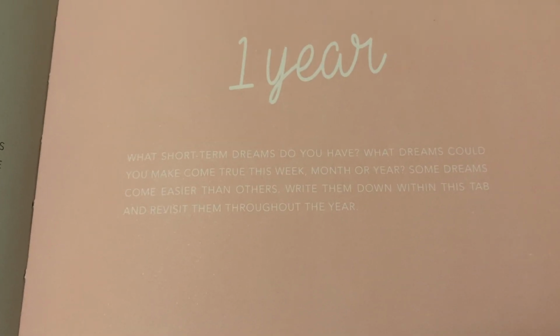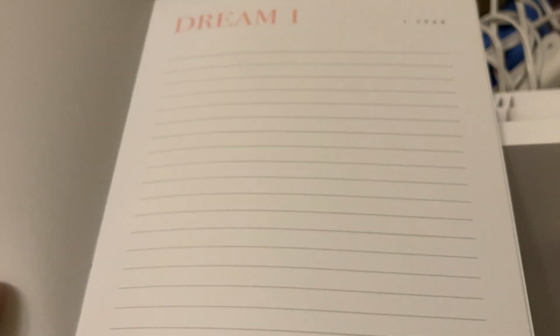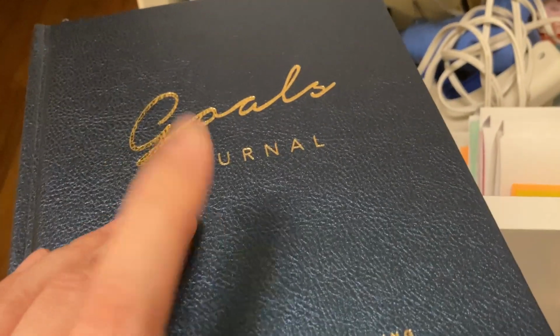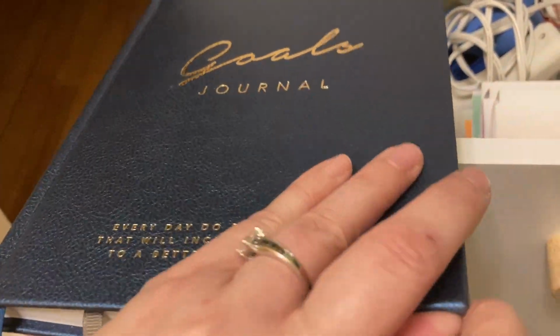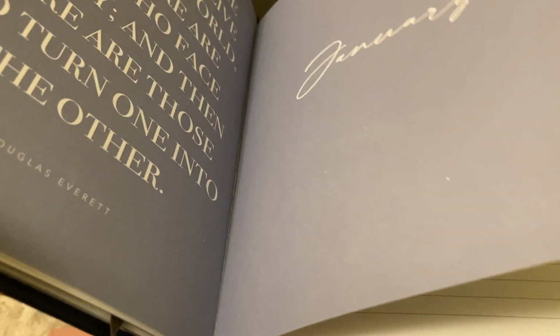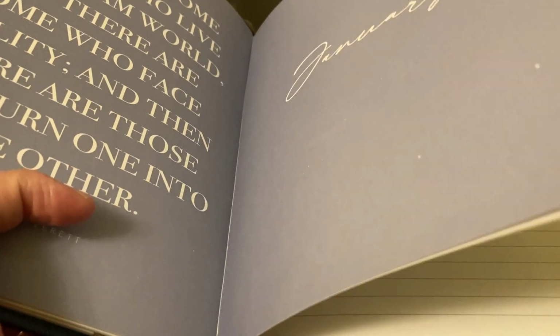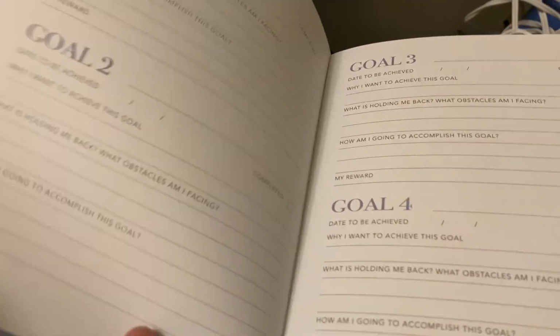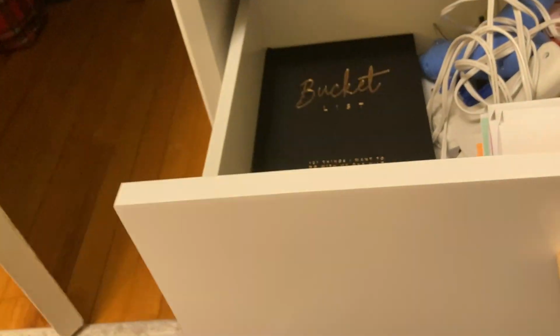So I was like, I don't know if I'll ever use this, because I knew that I had a journal in there that was a goal journal, and to me it's almost the same. I'm not going to use both of them if I was going to use any of them. So the goals journal was pretty much the same as the dreams one, except I liked the format of it better. So if I was going to use either, I would use that one. So I put that one aside as a maybe and decided to get rid of the dreams one.